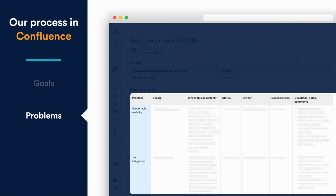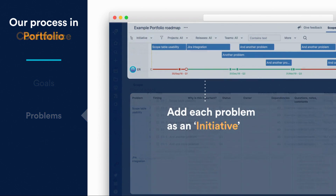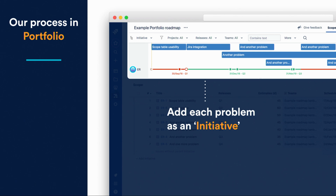We try to go into depth about why we're actually doing something, the status of it, who owns it from a product perspective, not so much from a dev perspective, any dependencies, questions, notes, comments, and this is where we start to have a conversation in some form of a historical format. Once we have this, we then rip out those problems and we get to a point where we then start to think about the visual roadmap itself.